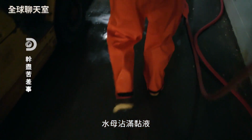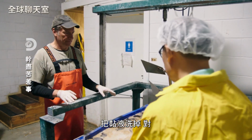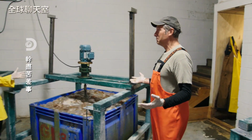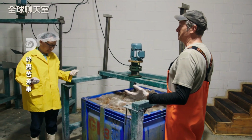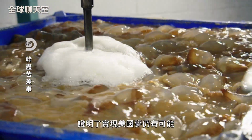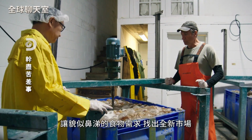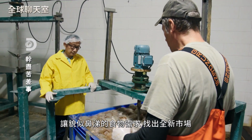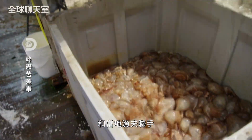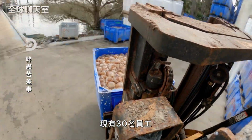The jellyfish with a lot of slime, so we need to wash them. Wash the slime off. I like this job. Terry Lee is living proof that the American dream is still up for grabs. The guy comes here 3 decades ago, identifies a brand new market based on a demand for a food that looks like snot, forges an alliance with the local fishermen, and builds a manufacturing facility that today employs 30 people.